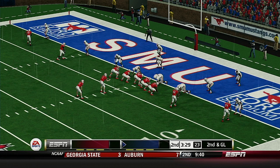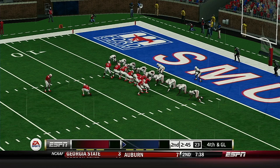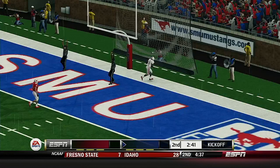Fourth down. They'll line up for the field goal, and this is nothing more than a chip shot. SMU could take the lead with this field goal. It's up, and it's through the uprights.